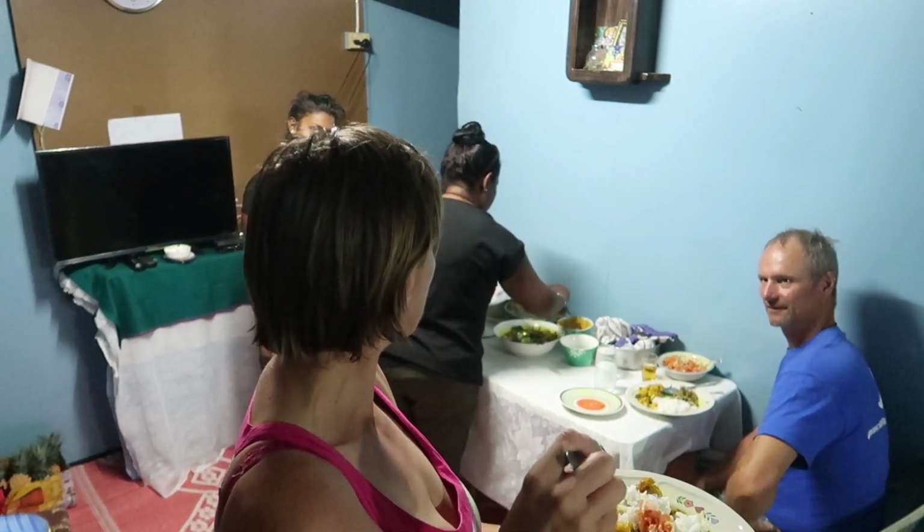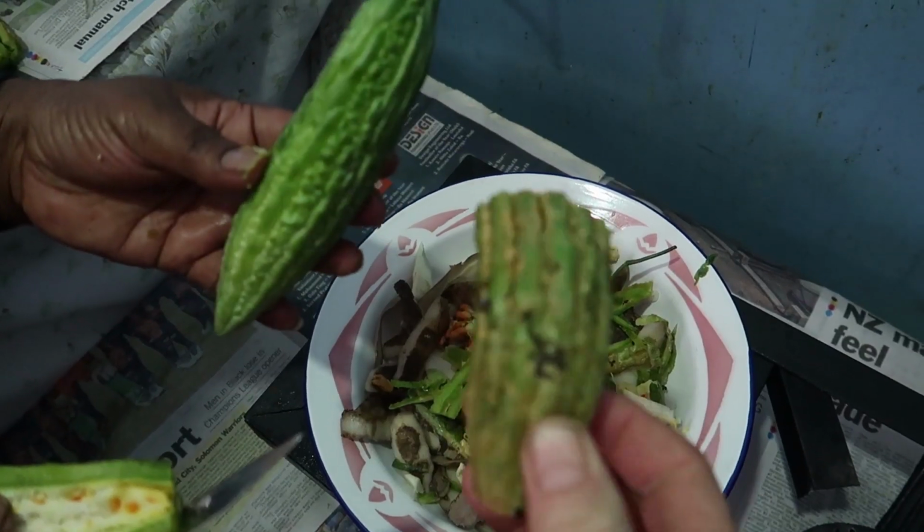I'm going to give you a lowdown on each one. Oh, that's really good. What's the veggie one? The veggie one, what's it called? Karela. Yeah, yum. That's really nice. Chicken. Good. Oh, yeah. Chicken curry is good. Well, I understand that little bit of bitterness, eh? A little bit. And the fish? It's good. Thank you, sir.